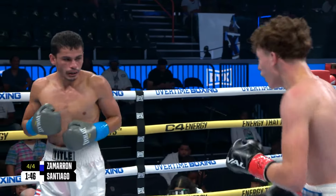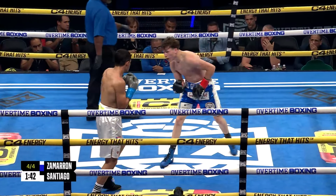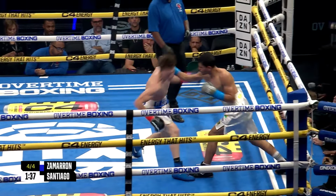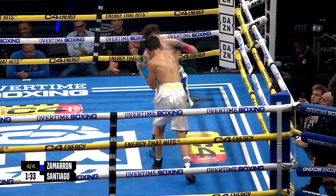Santiago, you know, it's almost like he felt that left hand in the opening round, went to the canvas, and then said, okay, I can take this. Sometimes that happens. You get hit with a shot early that hurts you, and then you get hit with harder shots later, and you're fine. Nice counter shot there from Santiago.